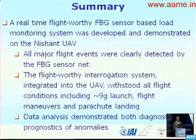Summary. So we managed to produce a flight-worthy system that was successfully tested on the Nishant UAV. All major flight events were clearly detected. The flight-worthy system withstood all flight conditions, including 9G launch, flight maneuvers, and landing, and we could come out with an algorithm that can help in diagnostics and prognostics of the structural integrity. Two more slides.